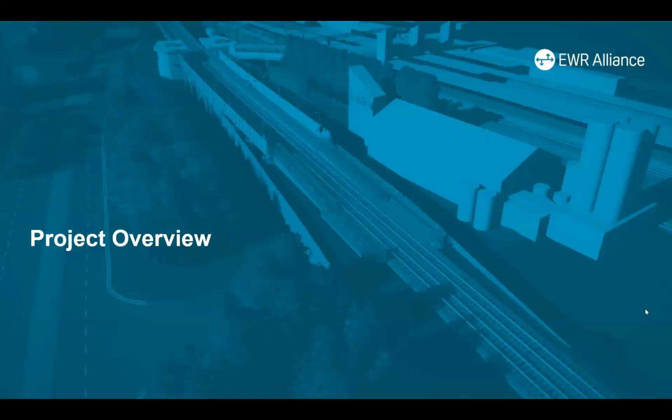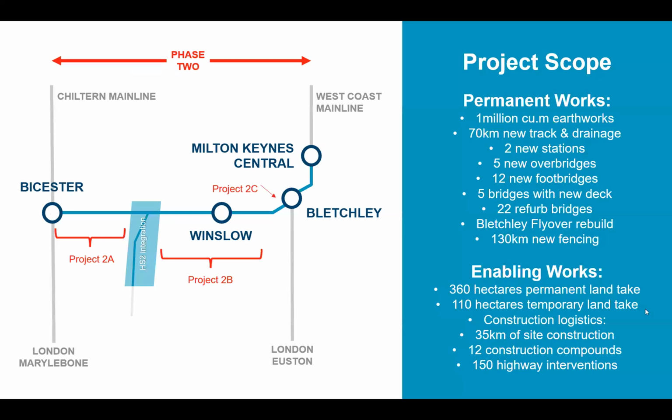Great, thank you very much. So just a bit of a project overview for those who don't know about East West Rail. The overarching East West Rail project is reconnecting Oxford to Cambridge. We're focusing here on Phase 2, which is the section between Bicester and Bletchley. This is split into 3 areas, 2A, 2B, and then 2C, which is just around the Bletchley end, which is the Milton Keynes end of the project. A and B are sandwiched with the HS2 integration area, as HS2 comes up from the London direction.